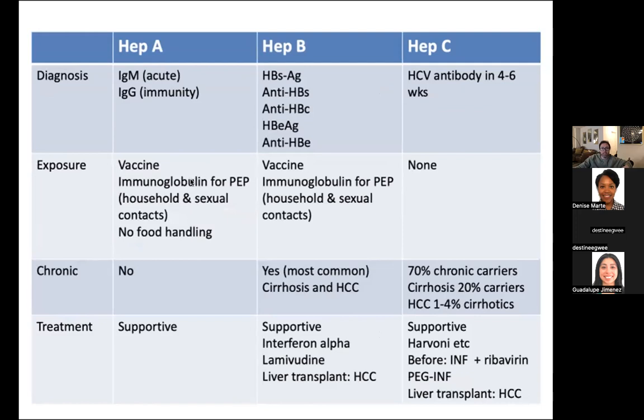So again, 70% of patients with Hep C will chronically carry it even after clearing the disease, and 20% of the carriers will develop cirrhosis, and of those, 1 to 4% will get hepatocellular carcinoma. So it's probably one of the number one causes of hepatocellular carcinoma in the world.